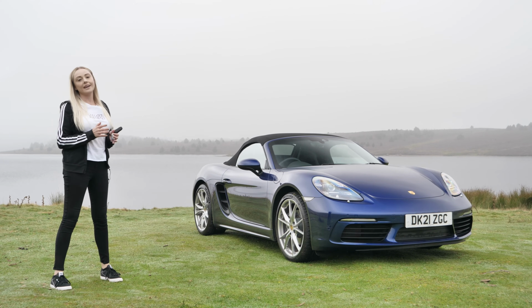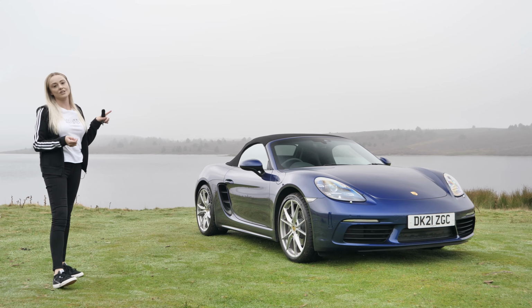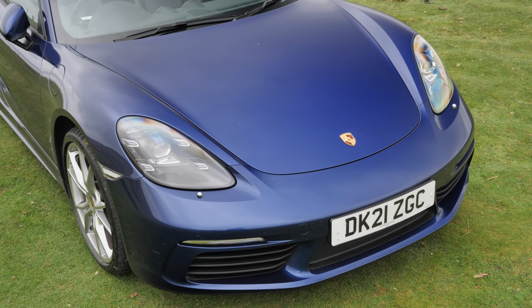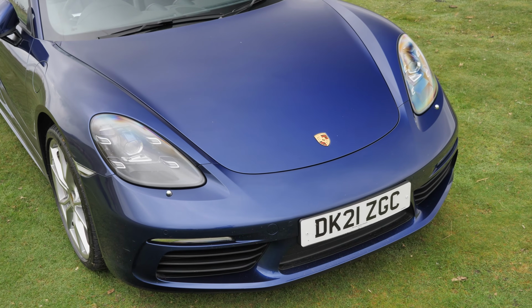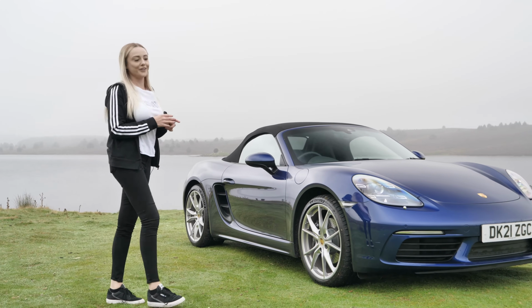The difference between the Cayman and the Boxster is predominantly the fact that this is a soft top and the Cayman is a hard top, but mechanically they're essentially the same car. So I'll just talk you through this beautiful Boxster briefly. This colour is gentian blue metallic, which is absolutely stunning, I'm sure you'll agree.